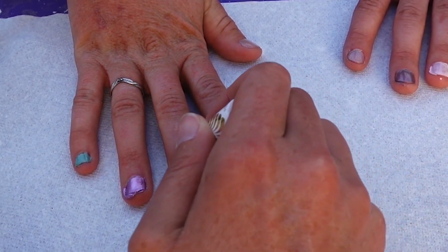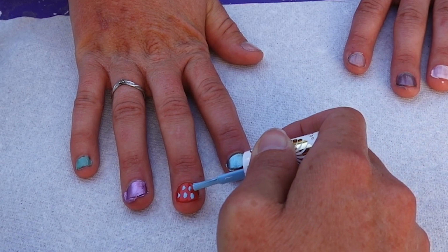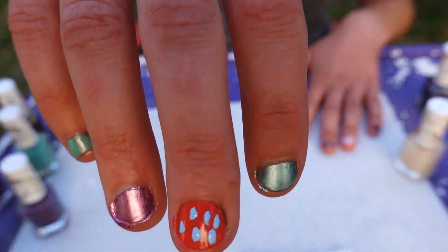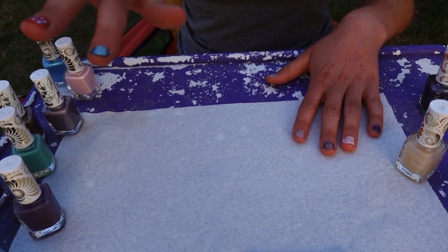Hey, that actually kind of looks like a. Can't quite see it on the cam. I'll show you in a moment. That's cool. That's why it's cool to do it to someone else. Whoa, look at that. That looks like a baby dragon. Sometimes they have spots, you know.